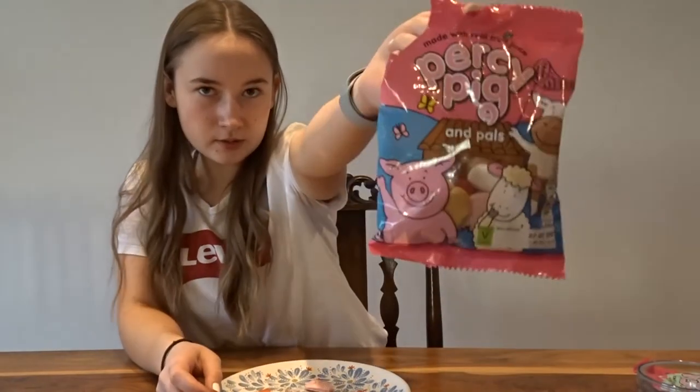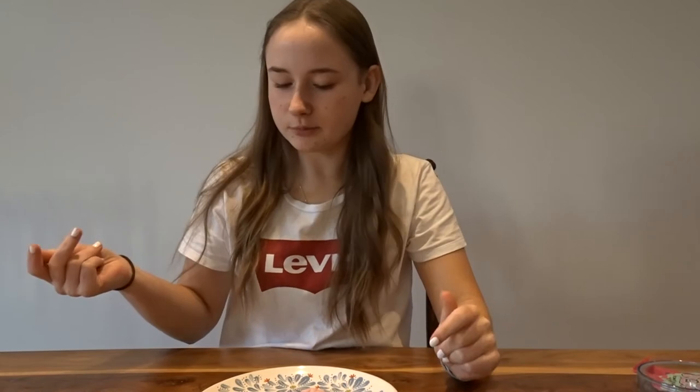Okay, back to Percy Pig and his pals, before I got rudely interrupted by my parents. And very nicely interrupted by Regan.